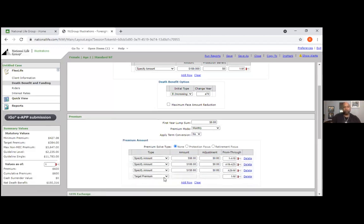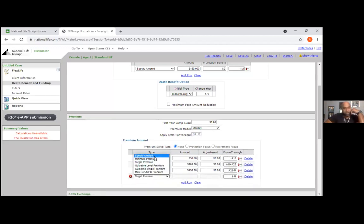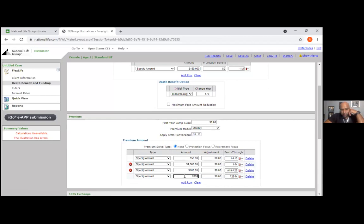Now let's up it to 200 bucks. Change that from target to specific. Let's go to 200 bucks. Wait a second. A19. Wait, what happened there? I don't know, but it changed everything up somehow. Let me just put it back how it was.